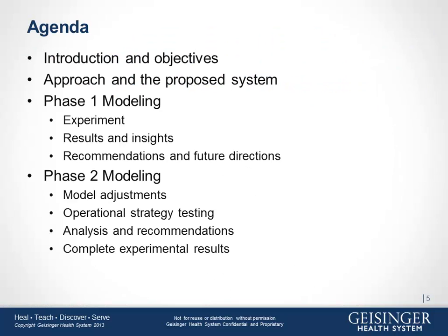So the agenda for the next hour or so, leaving time for some Q&A, is to talk a little bit more about the intro and the objectives, talk about the approach we took to this model, and then go through and explain our phase 1 and phase 2. We broke this project out into 2 phases, really because in phase 1 we needed to prove to management that we could actually model their system.